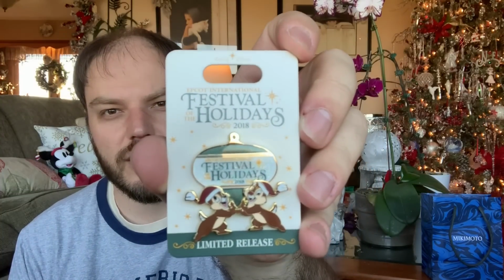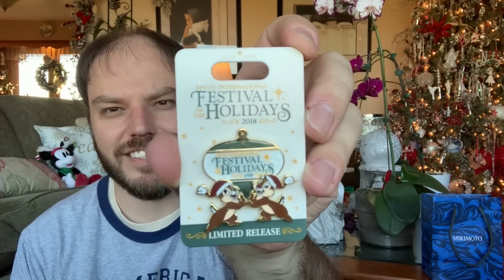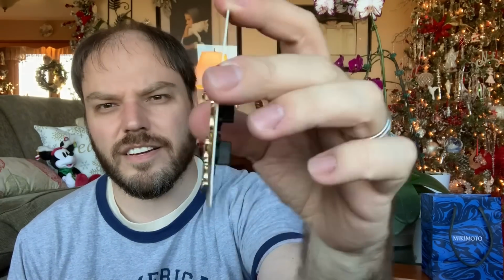And then at Epcot, right when you walk in behind, oh gosh, don't hate me, I just forgot the name of it. Spaceship Earth or whatever that one is. Oh my gosh, the big ball, holy smokes, I'm feeling really dumb right at the moment. There's a little tiny pin stand, and they had some other limited release. So they weren't limited edition, just limited release. Festival of Holidays 2018, so I got Chip and Dale. Man, my hand is shaking, sorry about that. It's a pin-on-pin design, so you can see there.